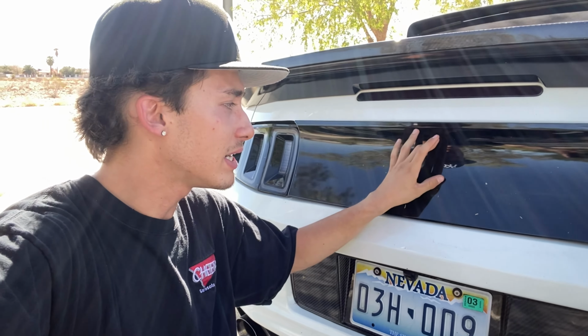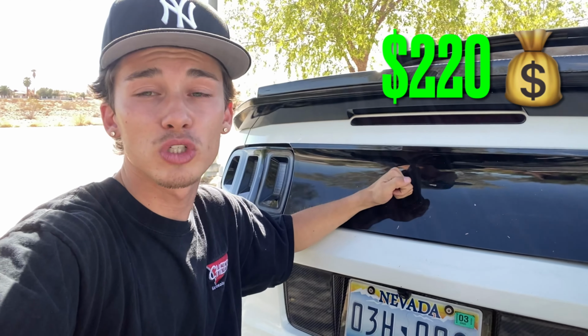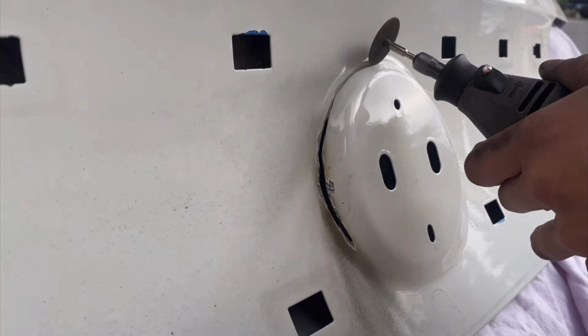This Decklid really cleans up the rear end of the car because not having that big emblem right here gives it a cleaner look in my opinion. It doesn't make everything look so bulgy. This was around $220. That required a little bit of cutting over on the trunk. We also have a video for that if you guys are interested in watching it.